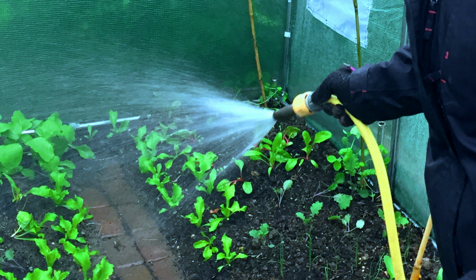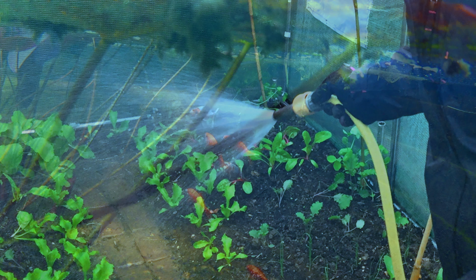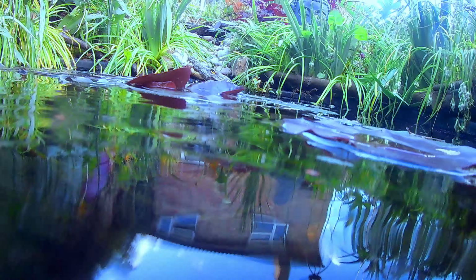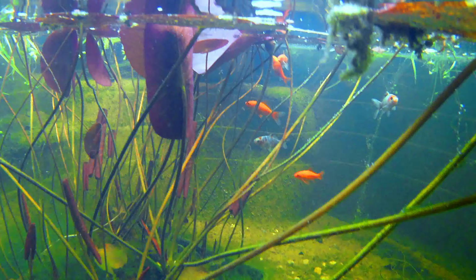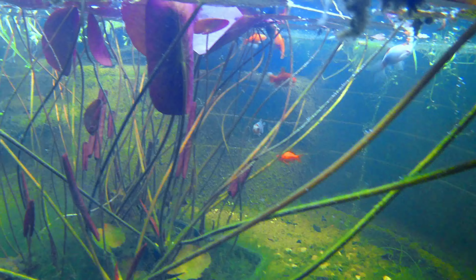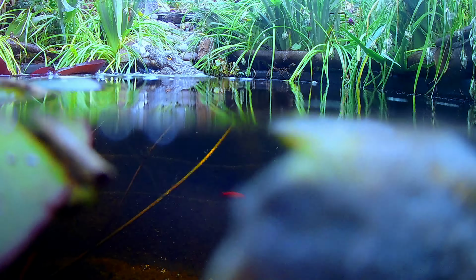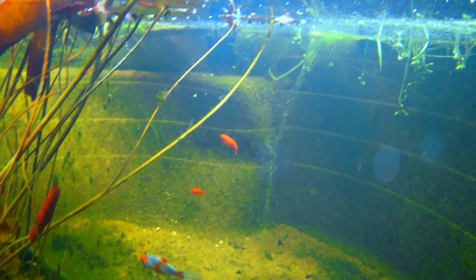Of course, in the garden, water doesn't just have to be for your plants. Adding water features like ponds or streams can create a thriving ecosystem in your garden. Water attracts wildlife such as birds, frogs, and beneficial insects, all of which can help control pests and promote pollination.